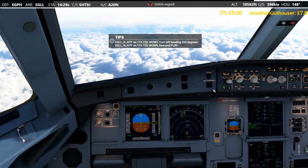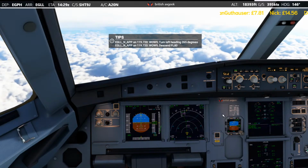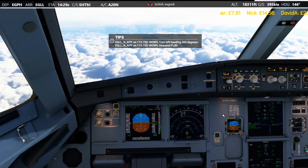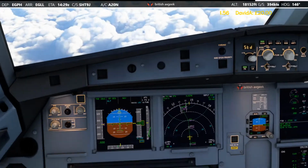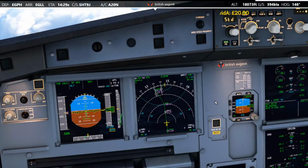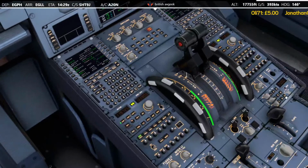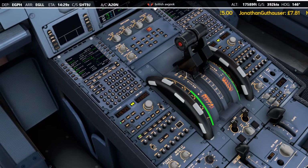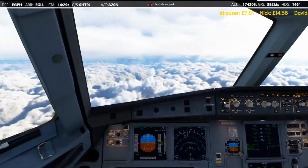Heathrow Director, good afternoon, Shuttle 9 Juliet, Airbus A320 Neo, information Whiskey on board, descending flight level 180 for 150, inbound Socket. Shuttle 9 Juliet, Director, good evening, NUGRA 1 Hotel arrival and set your squawk 2275. NUGRA 1 Hotel arrival, squawk 2275, Shuttle 9 Juliet. Speedbird 457, turn left heading 360 degrees. Turn left heading 360 degrees, Speedbird 457.